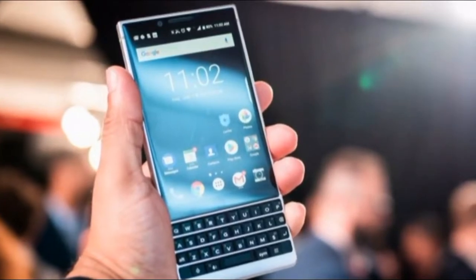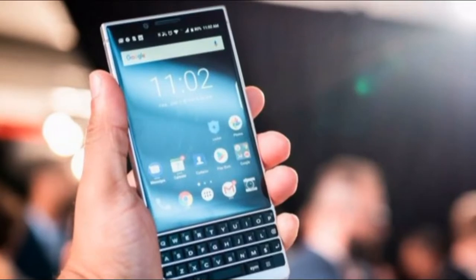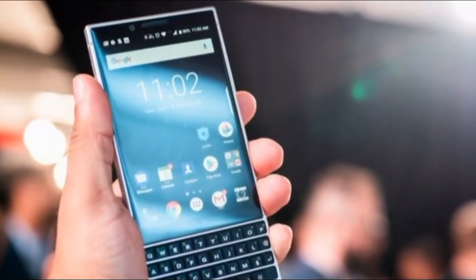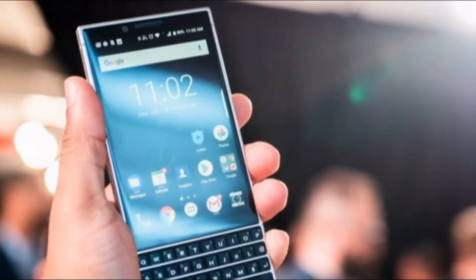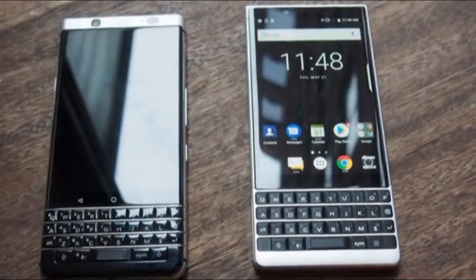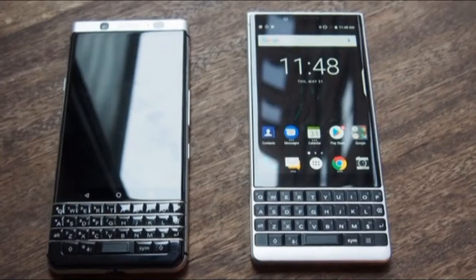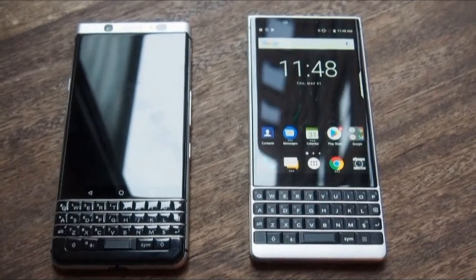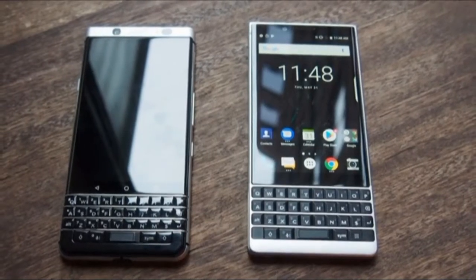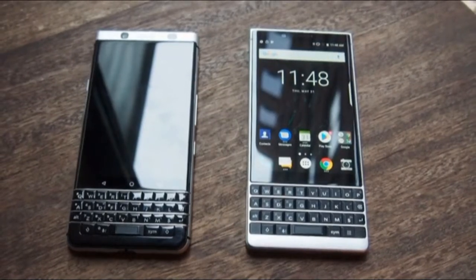The BlackBerry Key2 LE will be available in two configurations, with the 32GB of storage model priced at $399, £349. However, if you fancy some extra space, the 64GB BlackBerry Key2 LE price is $449, £399. Considering the Key2 starts at $649, £579, the Key2 LE represents a healthy price reduction which makes it more accessible to new customers.